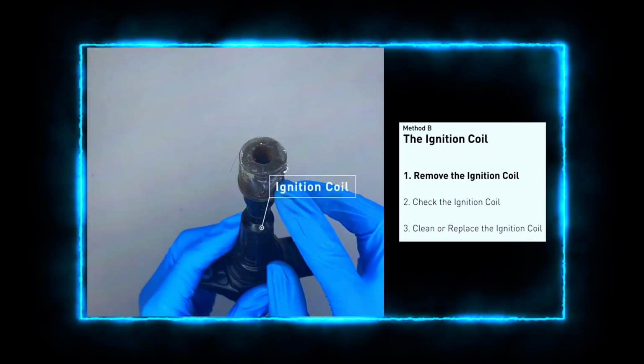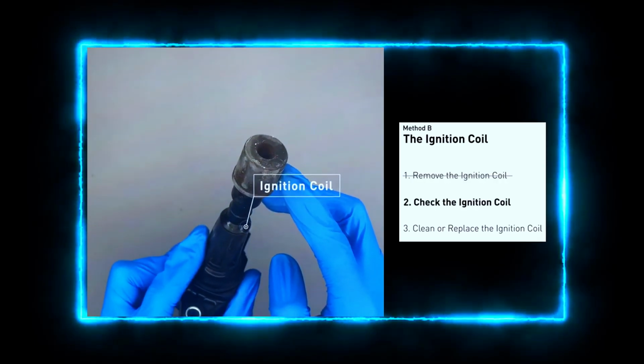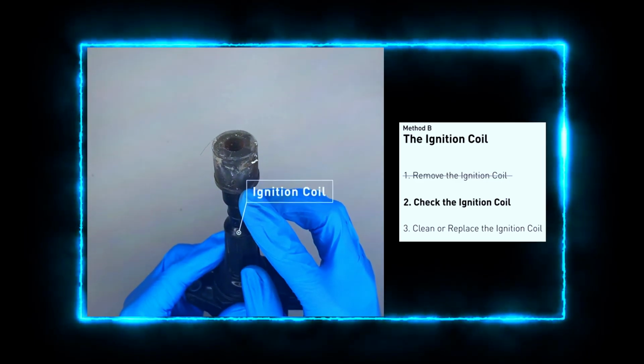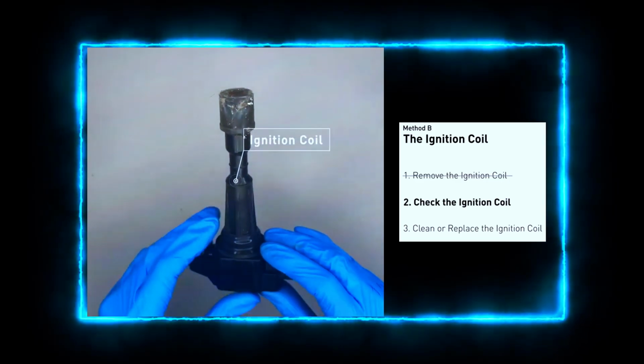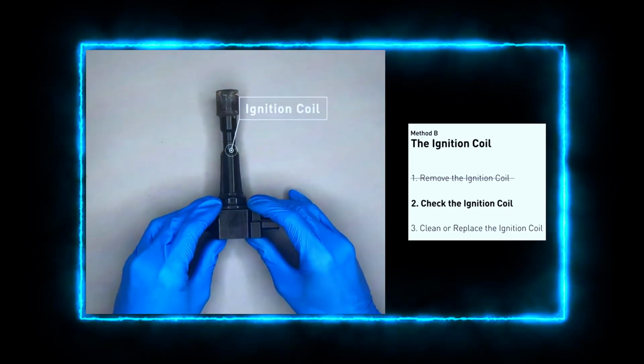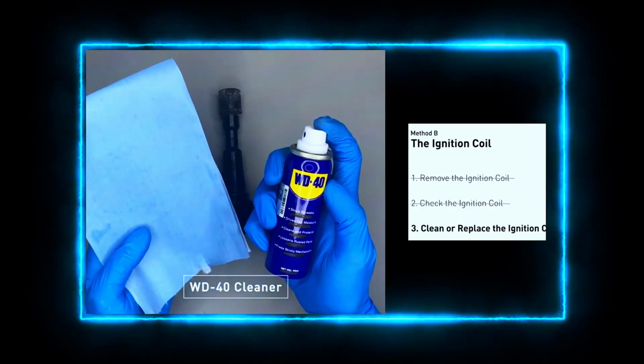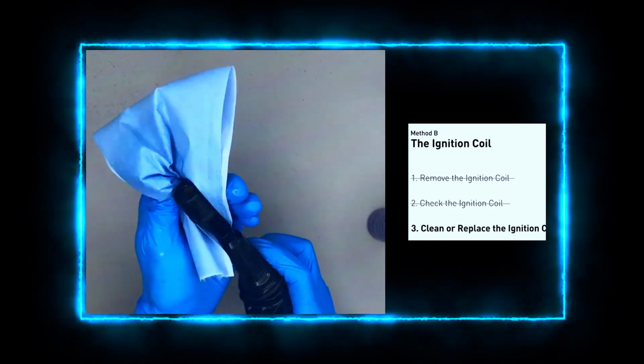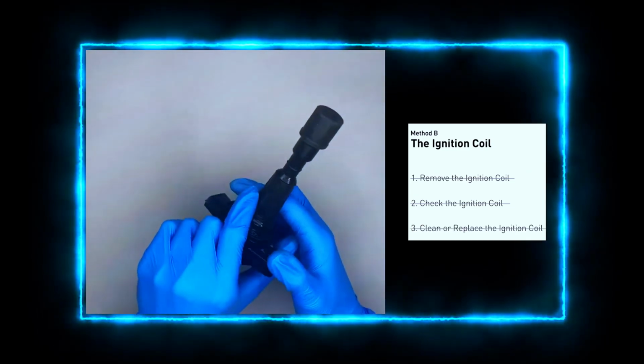Now, let's check the coil. Use a multimeter to measure the resistance across the terminals. If the reading is outside the manufacturer's specifications, the coil is bad and needs replacing. If the coil looks dirty but tests fine, you can clean it up with a rag or some electrical cleaner. But if it's faulty, it's time to replace it with a new one.